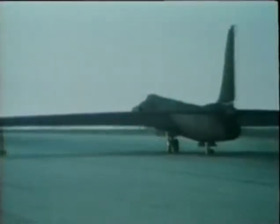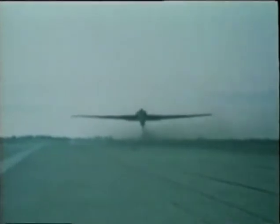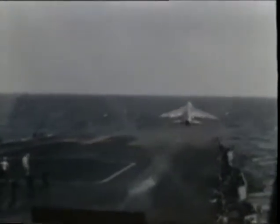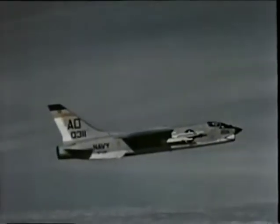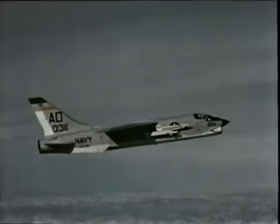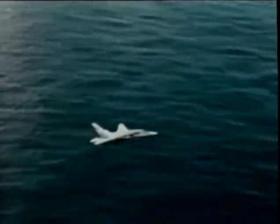Strategic reconnaissance was provided by the Mach 3 capable Lockheed A-12 and SR-71 Blackbird and the high-flying Lockheed U-2, operating from bases in Japan and Thailand. Navy and Marine Corps pilots also flew RF-4 Phantoms, as well as RF-8 reconnaissance versions of the much-loved Vought Crusader fighter. But the most important carrier-based reconnaissance aircraft was the elegant and effective North American RA-5 Vigilante. These were among the fastest and heaviest aircraft ever to serve on carriers.